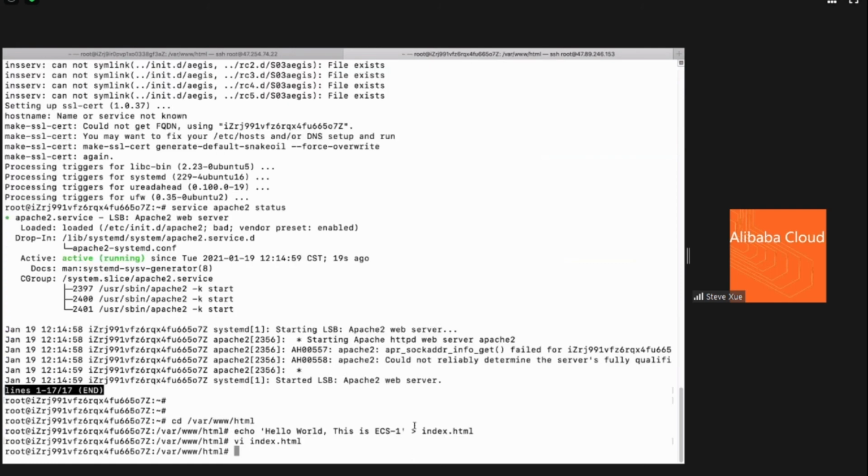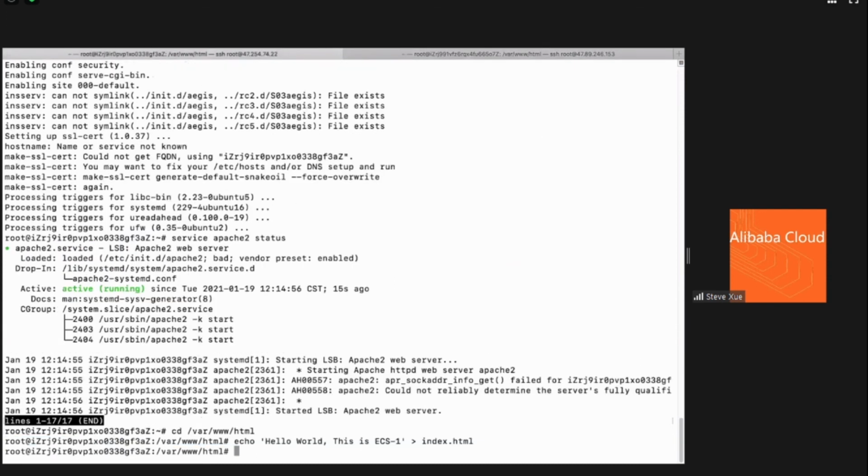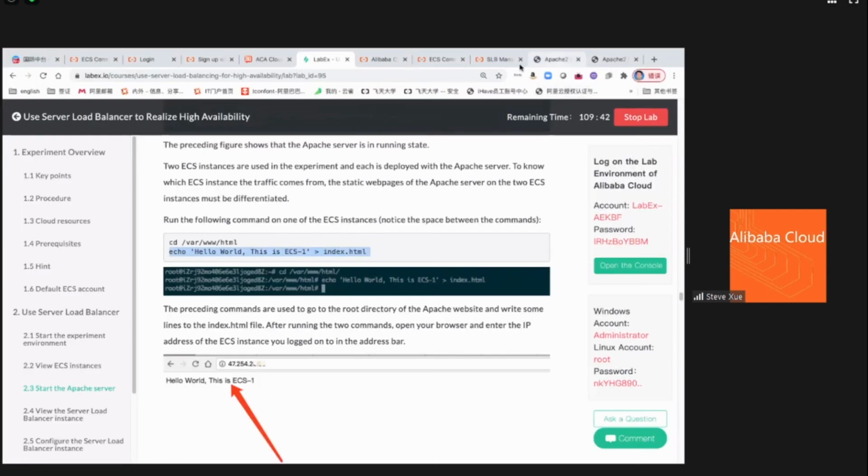VI and okay. This one is a little bit slow and I will make it server 2. Okay. Now I have this one called ECS2, right? And I have this one called ECS1. But to verify my change, I can refresh the page here. You see this one is ECS1, and I refresh my page here, and you see this one is ECS2. Now I have two exactly different services running on the two ECS.